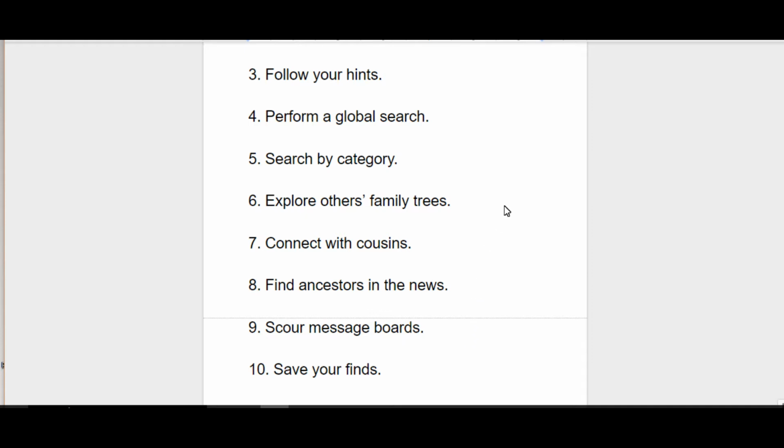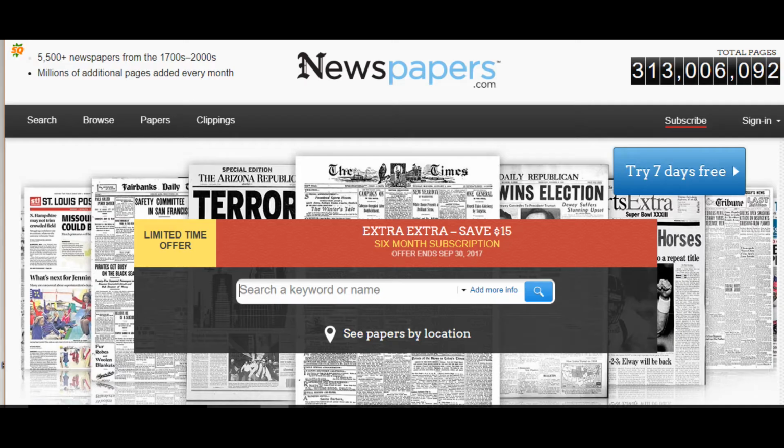Find ancestors in the news. So you can go to newspaper.com. You can put the person's name in there, and you can put the city and everything where you think the person was from, and you can find out whether or not they're in the news. I just recently did this, and I found that one of my relatives had won this big award for farming in Fayetteville, Georgia. She was voted the top farmer of the year in that particular county. And her husband had died, the newspaper article said.